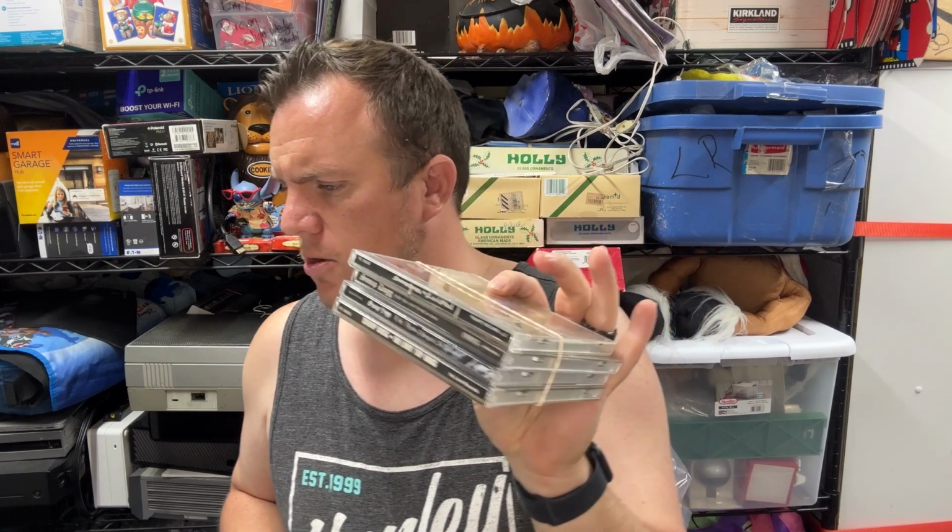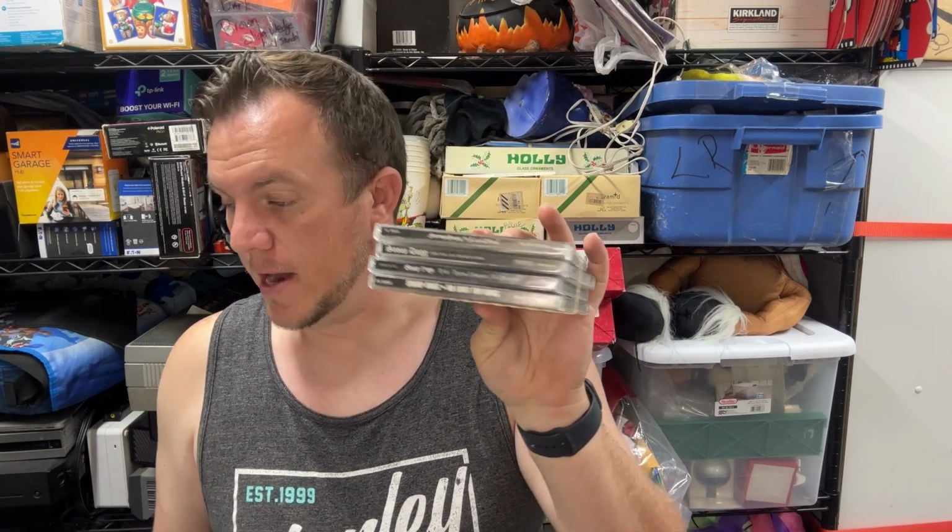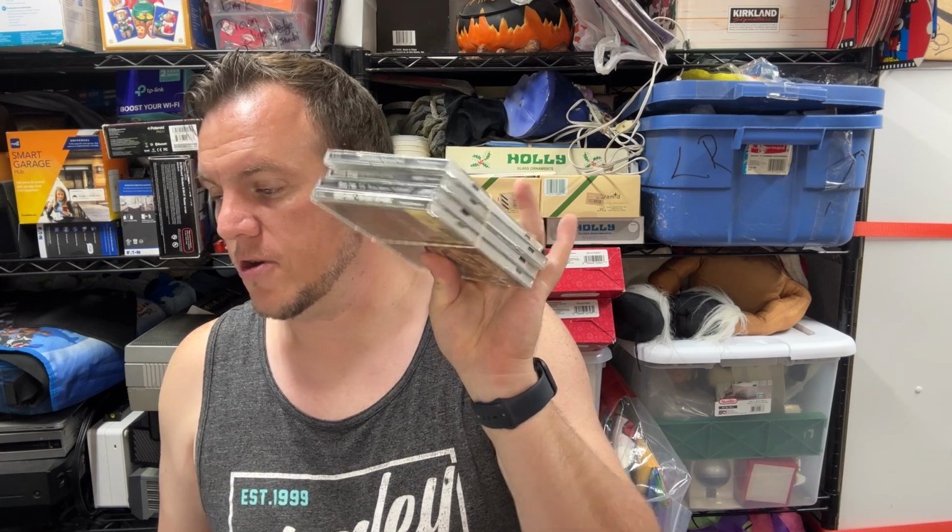Snoop Dogg, a lot of 4 CDs. Got these for 50 cents or $2.50 each. Sorry, at a thrift store. There's 4 of them, so we're in them for maybe a little less than $2. It's like $2 plus tax. It's not really $2.50, but anyways, they sold for $31.49.